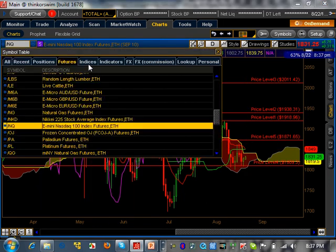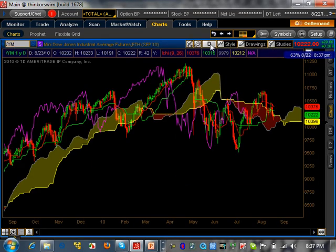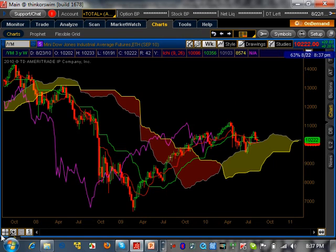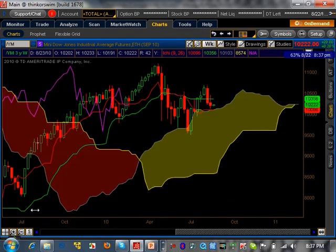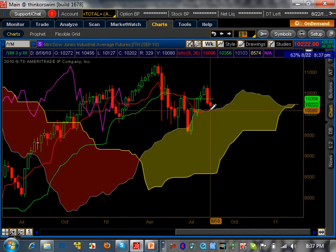Let's quickly go look at the Dow futures. Let's see where they stand on the weekly time frame. If you look at the Dow futures, they're above the cloud too. But if you look, it wasn't an inside bar like the NASDAQ. Dow futures did break down lower and formed a lower low than the previous week. So that is a little more bearish, but it's not as bearish as the S&P mini futures.